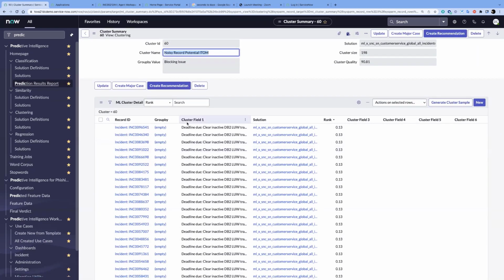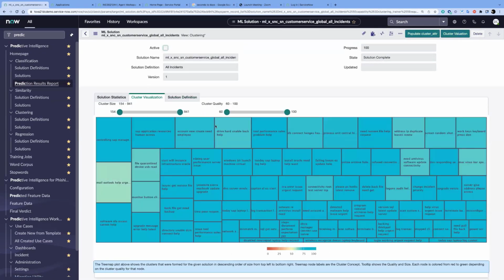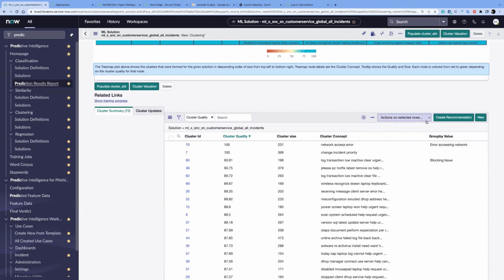This clustering model is just learning off short description, but I could get it to learn off short description, description, and category. The more data fields it's looking at and clustering together, the better. This is one cluster with 198 in. If I built it to cluster on short description, description, and category, I could end up with two clusters, and these would split between two different clusters, because the more information I give it, the better the clusters could be. This is what helps me understand, from a proactive problem management view, where I've got reoccurring issues. But I actually use this, and there's an update set you can apply that gives you what's called clustering analytics.